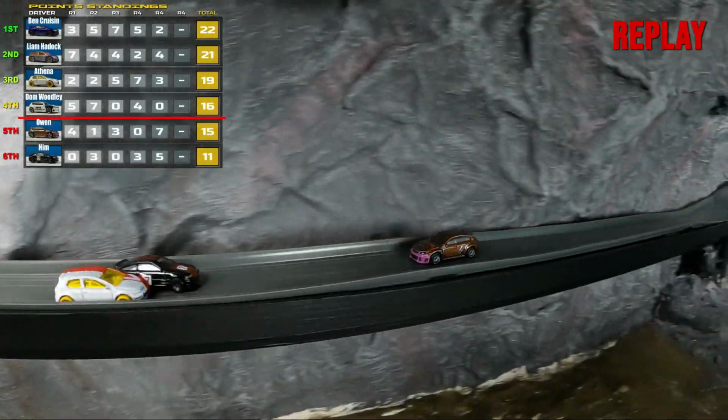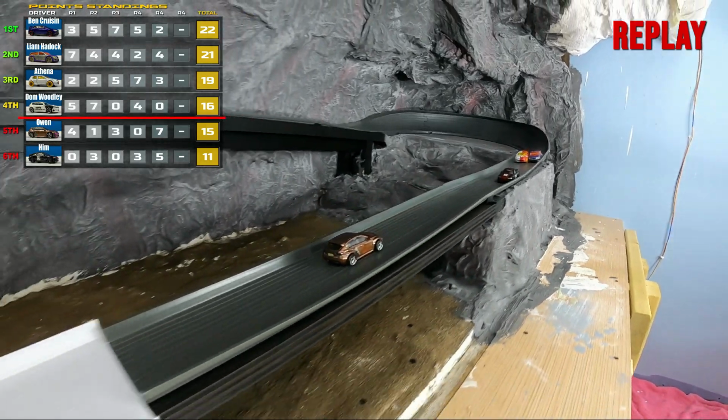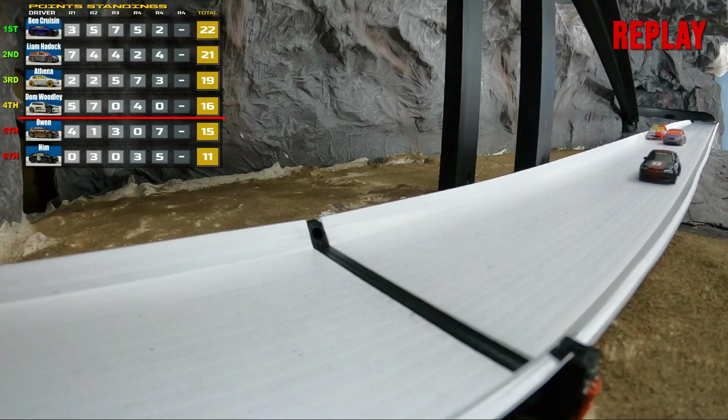Nice battle for second place, but him holds on to it. Dom with the DNF falls back to 4th, only 1 point ahead of Owen. With 1 lap to go, attention shifts to the bottom of the points board. Dom needs to finish ahead of Owen or risks elimination. Owen looking to do just the opposite.